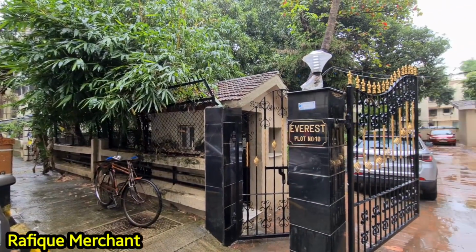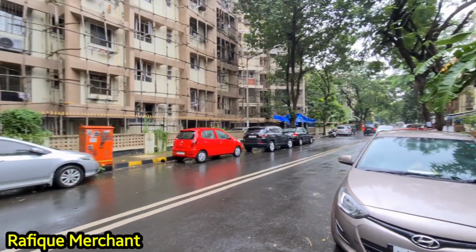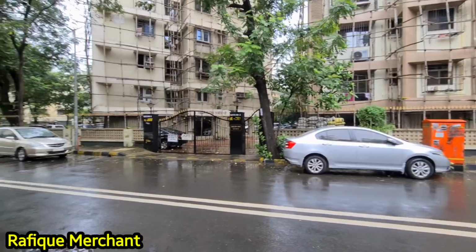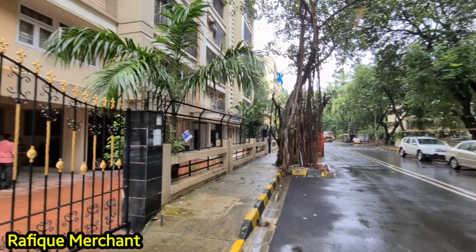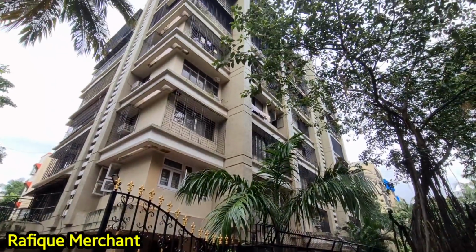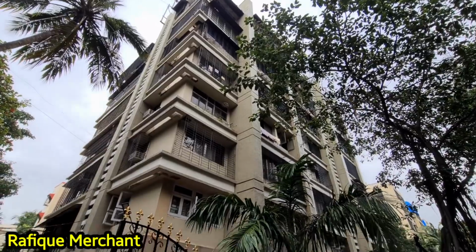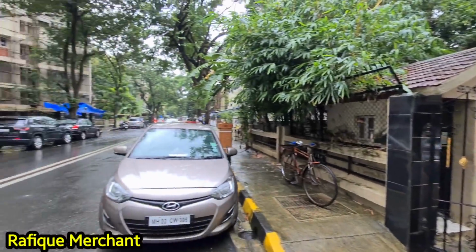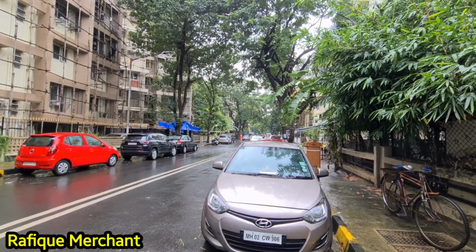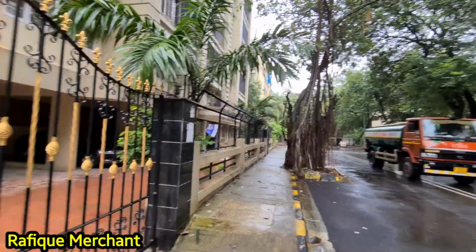We are at 7 Bungalows, Everest, the leafy green and verdant area with all the Raheja construction lined up, a beautiful spot and place to live. This is Everest in 7 Bungalows. We are seeing a beautiful 3 BHK with a lovely terrace in a great society with amazing owners as well. That way towards Versova Metro and this way towards Versova Link Road.